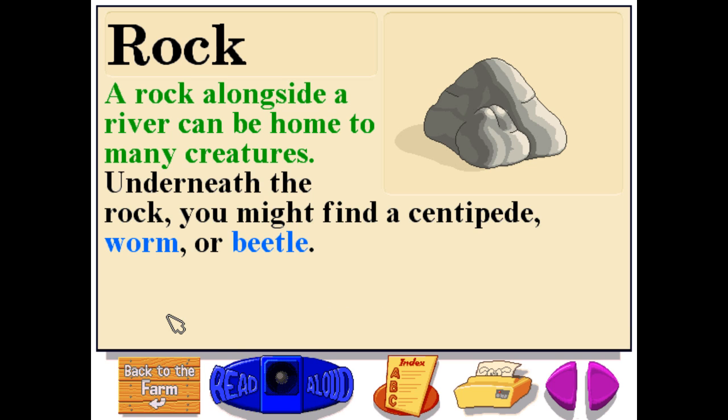A rock alongside a river can be home to many creatures. Underneath the rock, you might find a centipede, worm, or beetle.